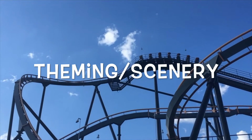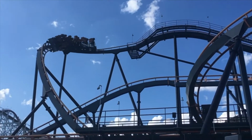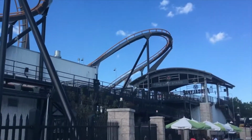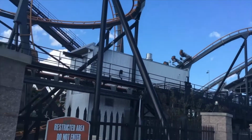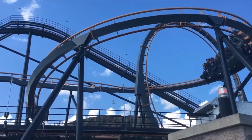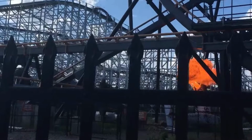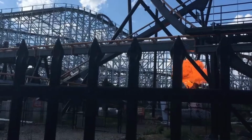Now up, theming and scenery, which I'll be giving Apocalypse a 4 out of 5. This is probably its best category, because surprisingly, Six Flags did a really nice job with the retheming when they brought Iron Wolf over to Six Flags America. Like, the queue is really nice. It has this cool zombie apocalypse theme with these cool tunnels and stuff. There's all these crashed planes. That's really nice. In terms of on-ride theming, there's not really much besides maybe passing a crashed plane or that one time when you pass through by the fire, which is really nice and a really nice effect, as you can see in the photo here. So that's why it's getting a pretty good score.